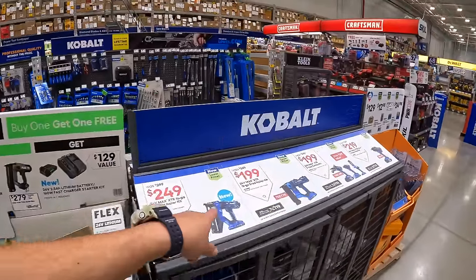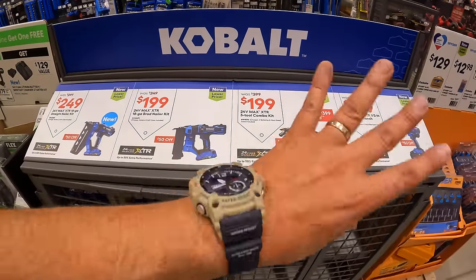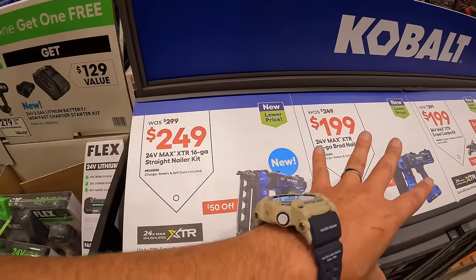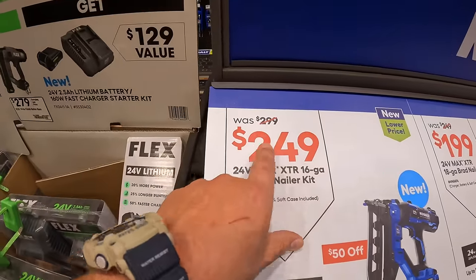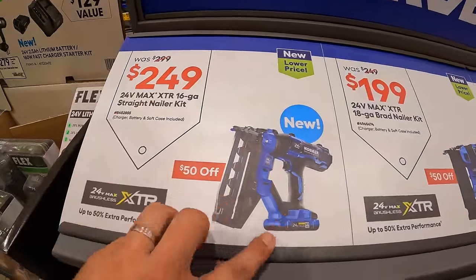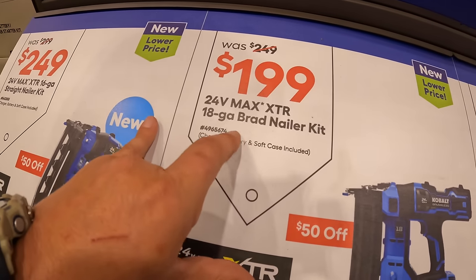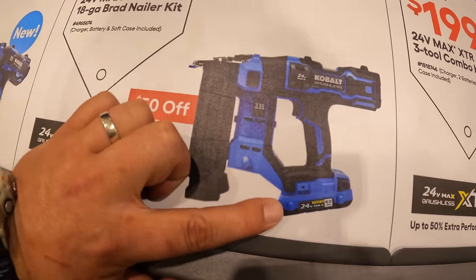I do majorly support these lines of sales, because I love Cobalt's XTR line. They need to majorly expand this line, in my opinion. They should have started majorly expanding this years ago. $299, but it is $249 for their 24-volt max XTR 16-gauge straight finished nailer as a kit, $50 off. $199, was $249, for their 18-gauge brad nailer as a kit, 2-amp-hour battery.